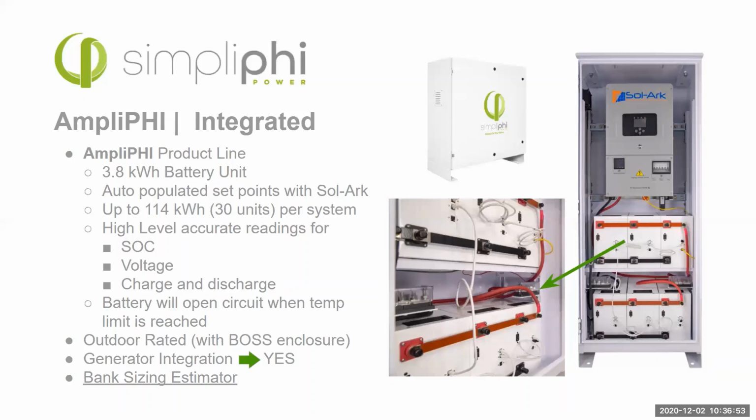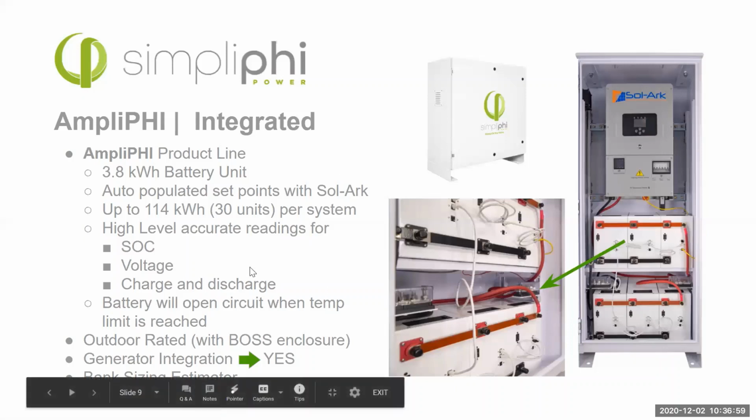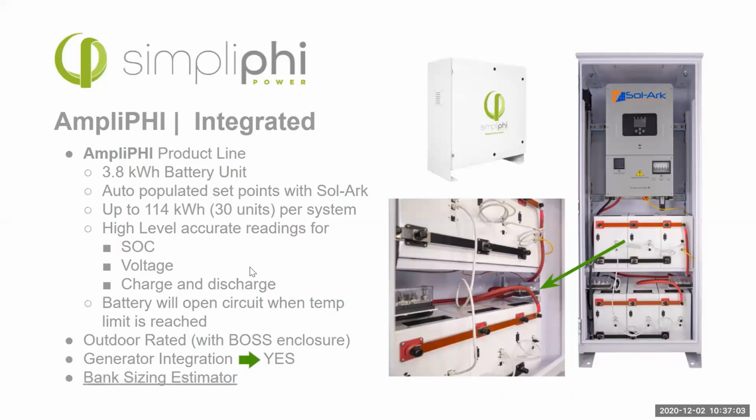SimpliPhi has lots of different tools on their website. So if you want to go to a battery sizing estimator, this hyperlink, when we send the deck out, will navigate you to SimpliPhi's website.